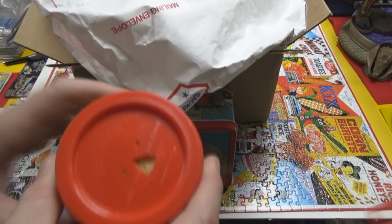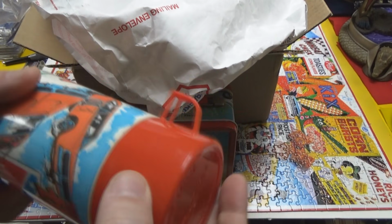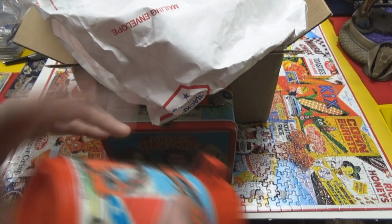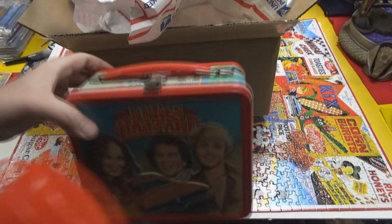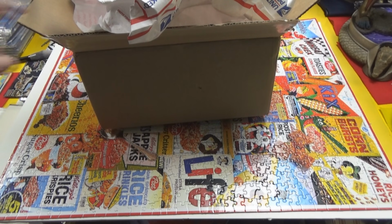There's a hole punched in the bottom. There goes the cap. If they didn't show a picture of the bottom of the thermos, knowing that that was there, I would be very upset right now. I would go back and double check that auction. Okay. Yay, Bo and Luke Duke.